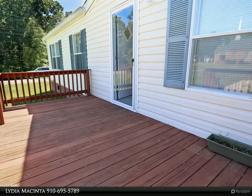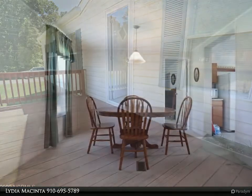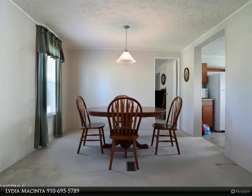Sellers are almost finished packing. Please excuse the boxes/bags in pictures, will be cleared out before showings.